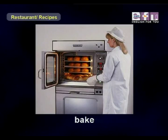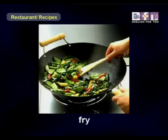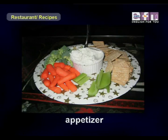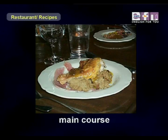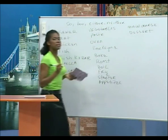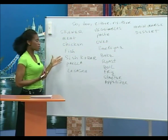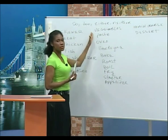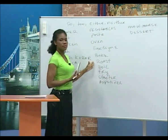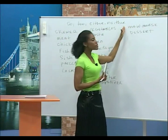We can bake in an oven or roast, boil, fry. Okay, we start with a starter and sometimes an appetizer. Then, of course, we have our main course and dessert. Now let's look at our list. Skewer, meat, chicken, fish, shish kebab, paella, lasagna, vegetables, pasta, oven, barbecue, bake, roast, boil, fry, a starter, an appetizer, the main course, and dessert.